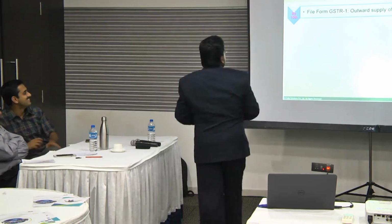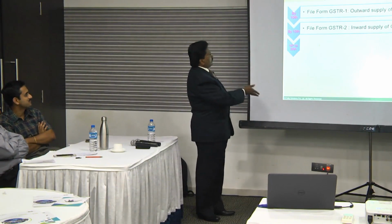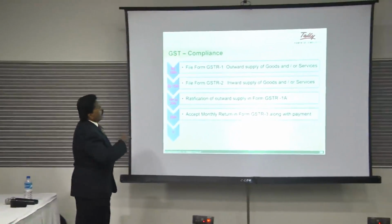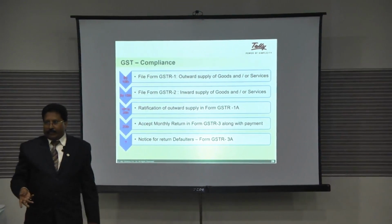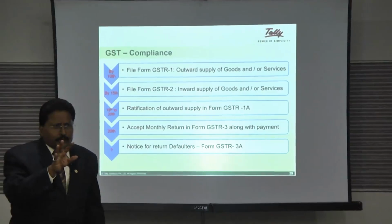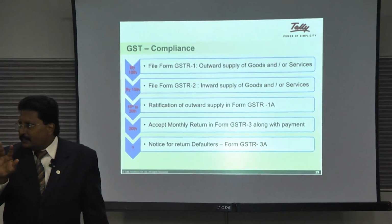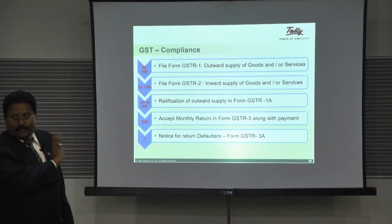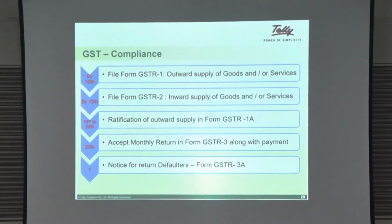So GSTR1, you are going to do outward supply. By 15th, this one. By 16th to 20th, this one. 20th, you have to accept and pay this thing. If you have not done this, then you are going to get GSTR3. You don't know when. On an average, each one of you would have about 50 clients. Minimum side average. Now you can calculate. Calculator is available on your mobile. Please calculate and see how much time it is going to take.